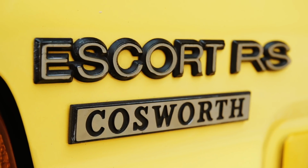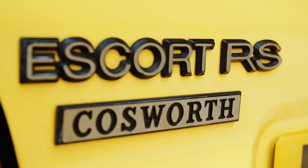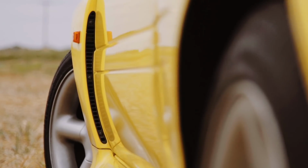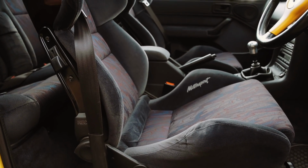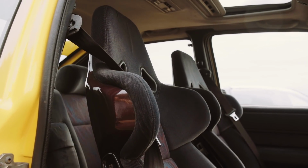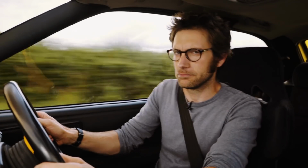This car belonged to SVE, or Special Vehicle Engineering. It's still owned by Ford, and it's the only one in yellow. SVE apparently always used to do one car in a colour that wasn't available on the standard production models. There are a few other bits in here as well. These Recaro seats, which are an upgrade even from the ones you find in a Monte Carlo Special Edition. They creak rather a lot, so apologies for that.